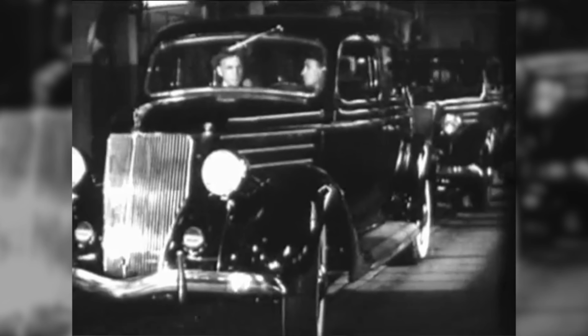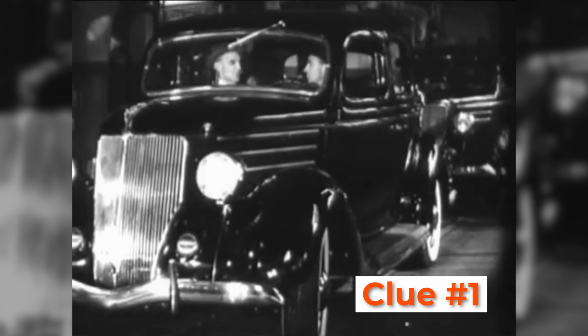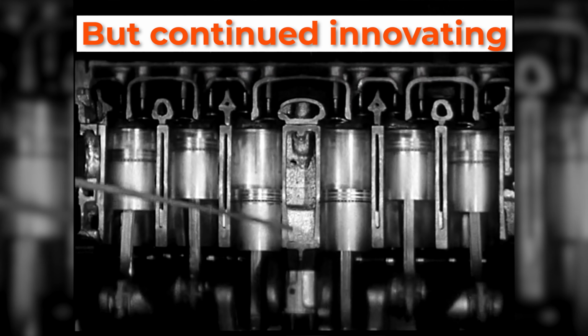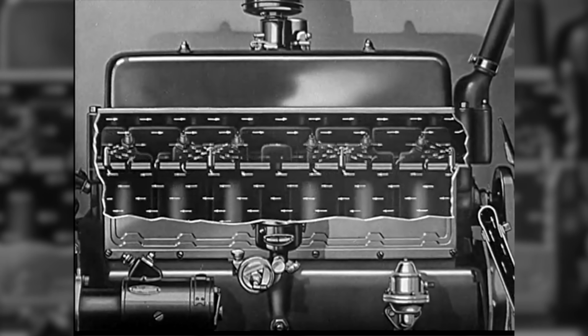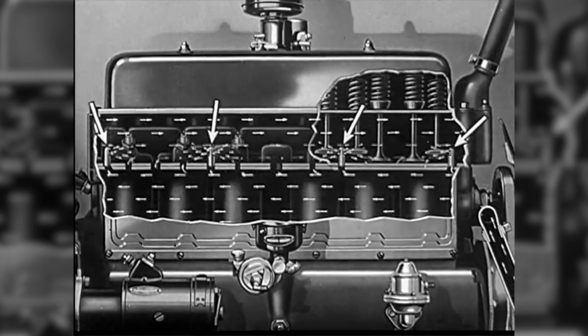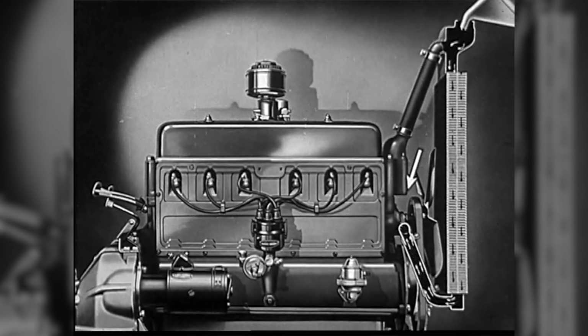Now let's pause our story for a moment. This is clue number 1 on how Toyota got big. Toyota may have started out imitating, but they didn't stop there. The son of an inventor and an inventor himself, Kiichiro knew the value of innovation. We'll get more into Toyota's innovations in part 2 of the series.